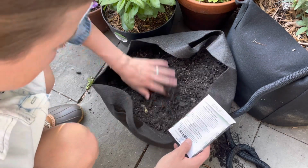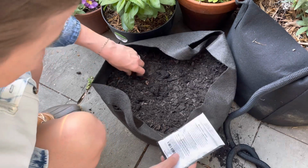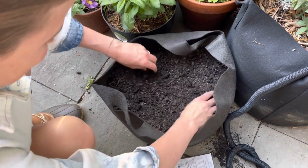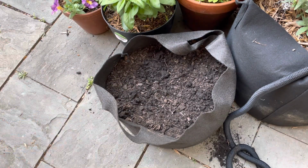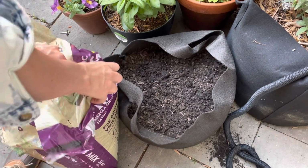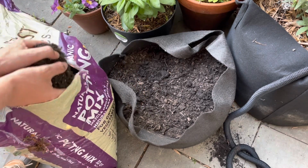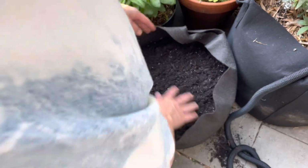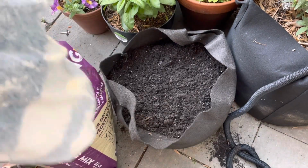I gotta really put something down to make sure the squirrels don't get into this container too, I'm realizing. All right, I'm gonna add just a little bit more potting soil on top. They're supposed to be 1 inch deep. So, and that should do it.